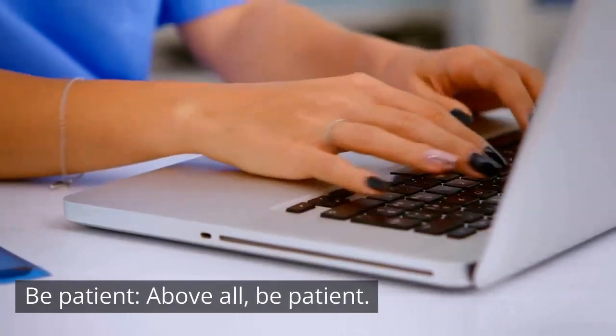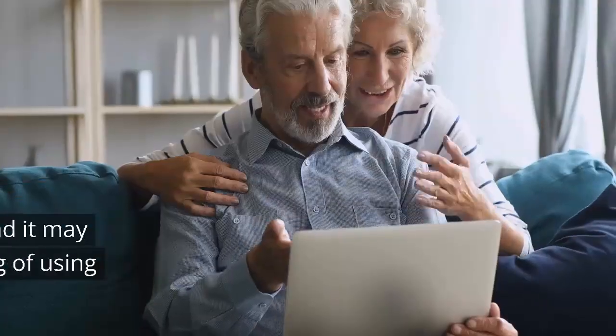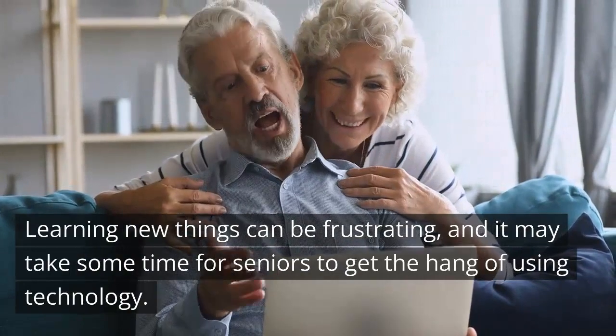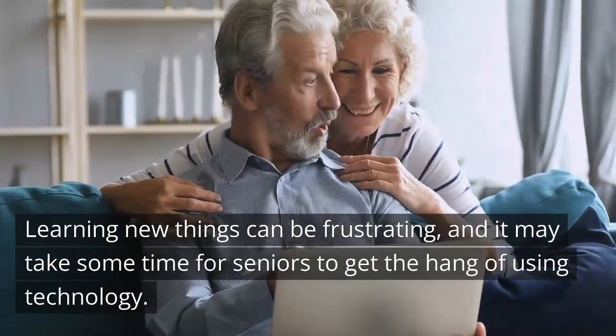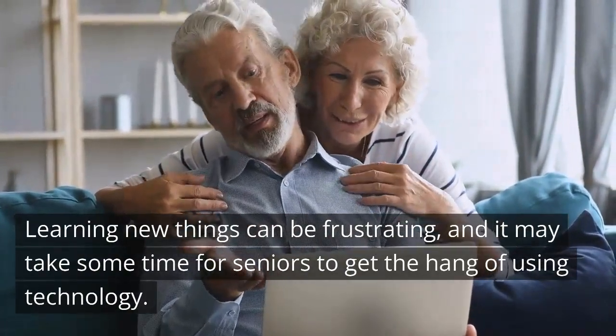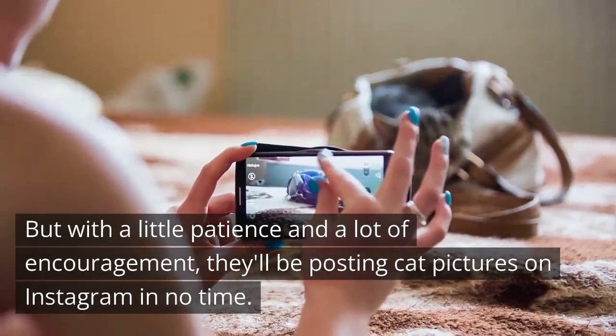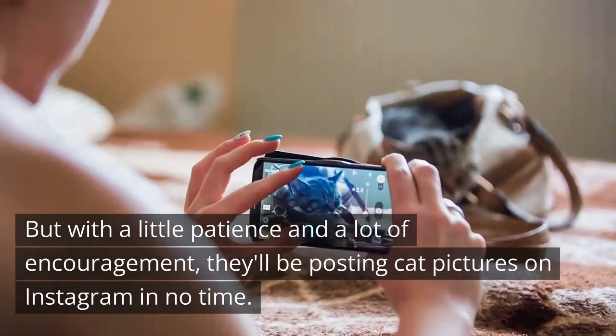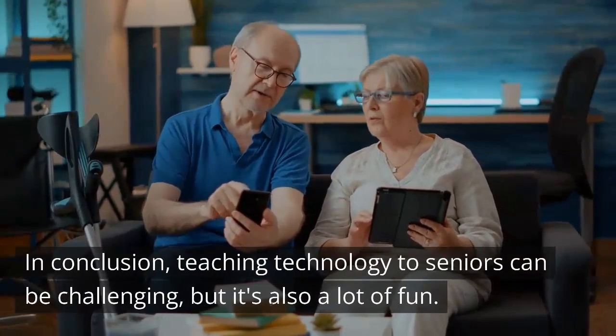Be patient above all. Be patient. Learning new things can be frustrating, and it may take time for seniors to get the hang of using technology. But with a little patience and a lot of encouragement, they'll be posting cat pictures on Instagram in no time.